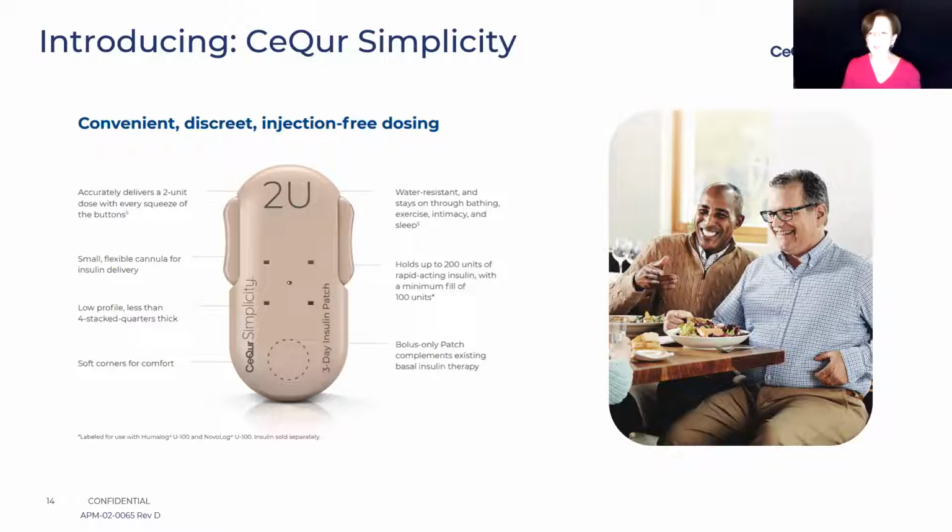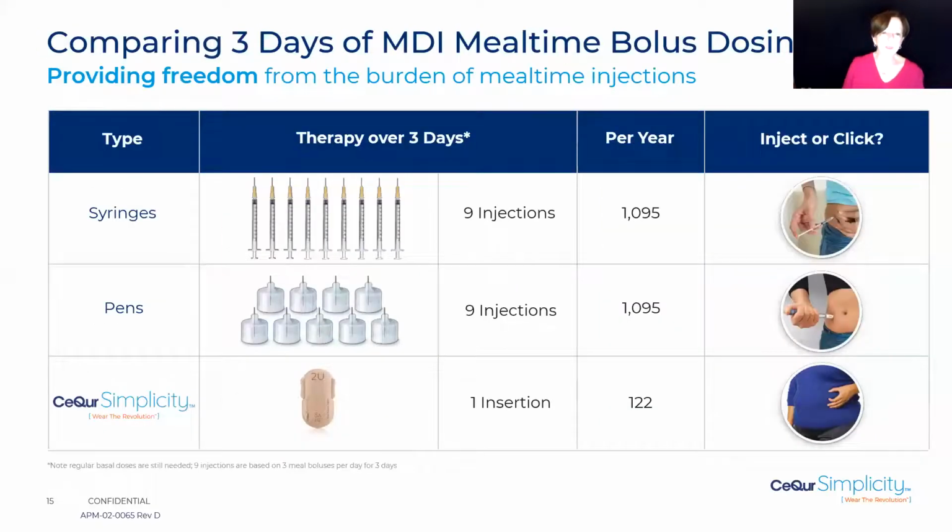If you look at the gentleman on the right side of the slide and look at his hand, you can see that he is squeezing the buttons on the CeQur Simplicity. Here also talks about the burden, and this is pretty clear. If a patient's on syringes or pens and they take 9 injections over 3 days, they're taking over 1,000 per year. If they're using CeQur, they're going to have 1 insertion every 3 days, or 122 insertions over the year. And again, you can see this person on the bottom squeezing the buttons.